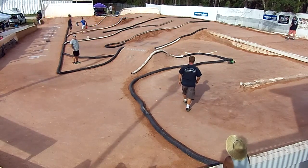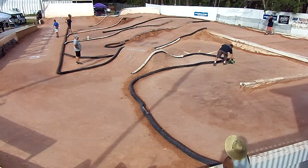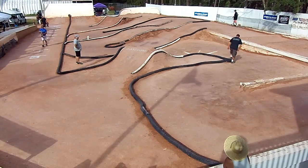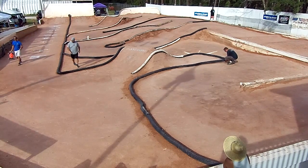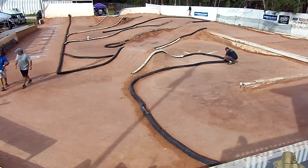Put them in front of a fan. Get those batteries cooled off. Do whatever you got to do to get that thing ready for race number 7. We are going to blow the track off here real quick before we get our 10 scale buggies out there. So Glenn Cannon and Taylor Shimasaki are going to be your bump ups.